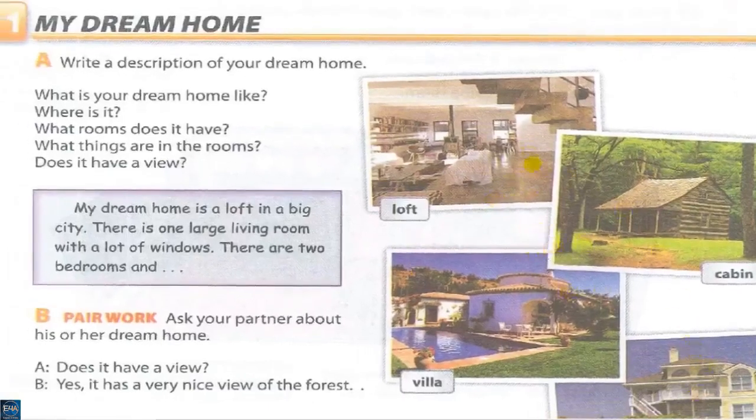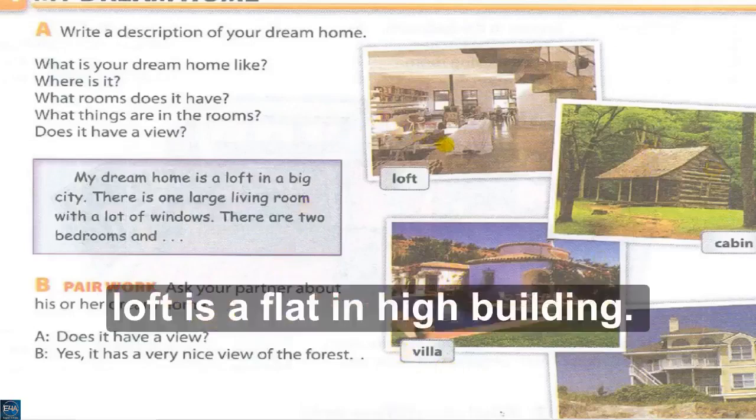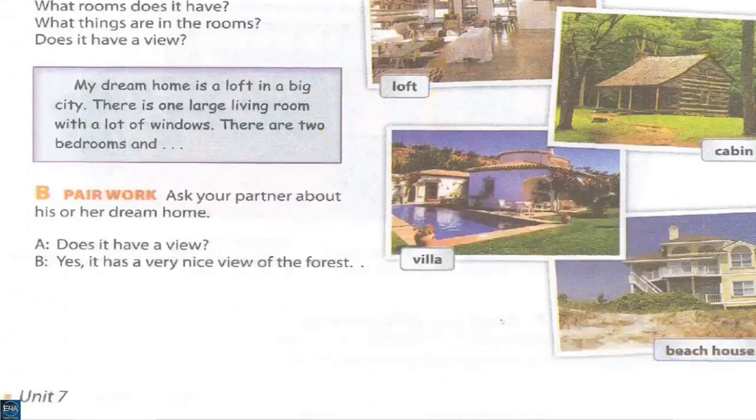B, pair work. Ask your partner, ask your friend about his or her dream home. This is loft, cabin, cabin like hut, villa. Loft is a flat and high building. You can ask more questions. Does it have a view? Yes, it has a very nice view of the forest. So you ask your friend about these questions.